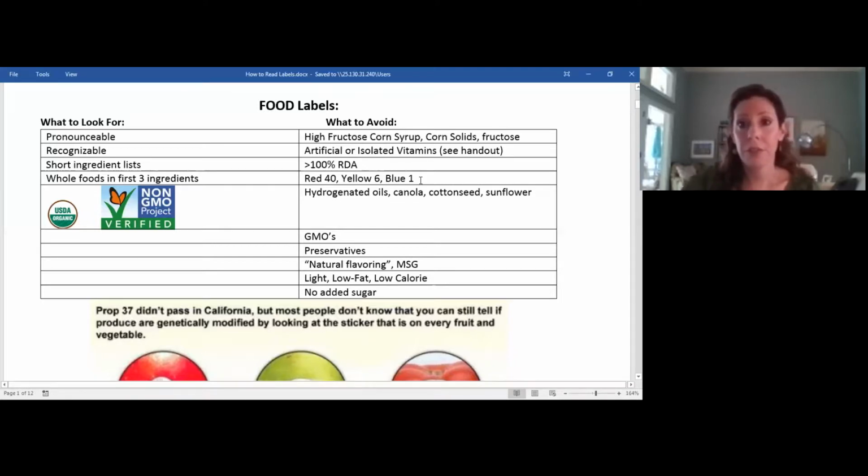Artificial coloring, avoid for a number of reasons. These are very toxic to the body, especially the nervous system, and in children have been linked to things like hyperactivity and attention deficit disorder.